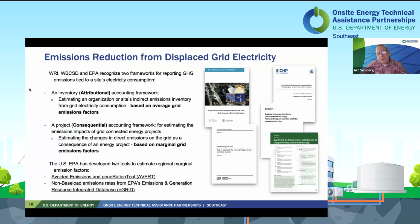It advanced. Great. So agencies that establish policies and procedures for accounting of greenhouse gas emissions really look at two different factors. One would be, at your facility, are you doing an inventory of, say, your scope 1 and scope 2 emissions? Those are really attributional accounting procedures. You're looking at your site's attributes with regard to greenhouse gas emissions. And the way you would do that for your scope 2 emissions, you would base your greenhouse gas emissions on your consumption with an average grid emission factor for greenhouse gases, right?